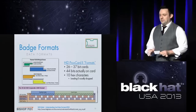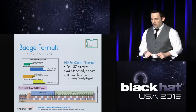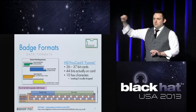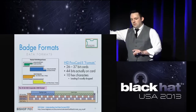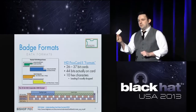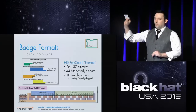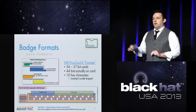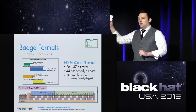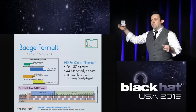So the quick breakdown, and I actually found it in a product manual for the reader. When you put a card up to a reader, it sings out 26 to 37 ones and zeros. That's what it does. It's always 44 bits on the card itself. It's only singing out part of it. Always 44 bits. And the first hexadecimal is always 0, so it usually gets dropped, which is why you have only 10 hexadecimals for 40 bits, because they're just dropping the leading 0.